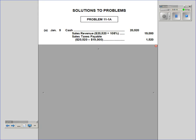January 5th, we sold merchandise for cash. So we sold stuff, got cash for it, plus sales tax payable. Do we get to keep that sales tax payable? No way, no how. Okay.